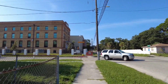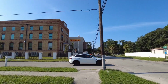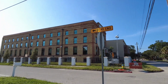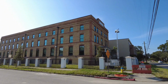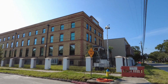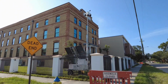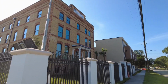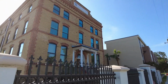A little while ago on Howard, we saw the oldest still standing cigar factory in West Tampa that was built in 1900. Here we have the second oldest that was built in 1902. It's the Bustillo and Diaz Cigar Company. It was operational until the mid-1960s. In recent years, it's been office space, but very recently it's been converted into what they call cigar lofts, which will serve as student housing.